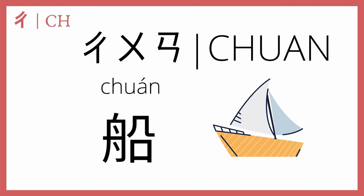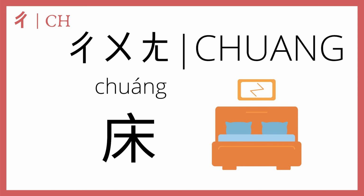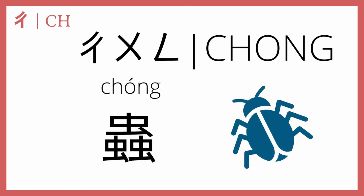Then, 吃 plus 乌 plus an makes 船. In the second tone, 船 means boat, 船. And 吃 plus 乌 plus en makes 唇, as in 嘴唇, which means lips. 嘴 means mouth, and 唇 refers to your lips, so together 嘴唇 means your lips.